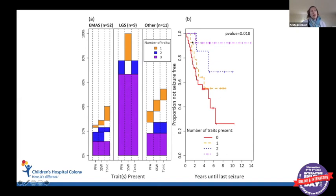And patients who had fewer of these different traits that were listed over here tended to be more likely to become seizure free. So the more of these traits that you have, it may be less likely that you'll become fully seizure free. So those are the things that we try and keep in mind to help guide us as parents and families are asking very important questions about what's going to happen long-term, what's going to be the prognosis of my child's epilepsy. So trying to help guide those discussions a little bit more.